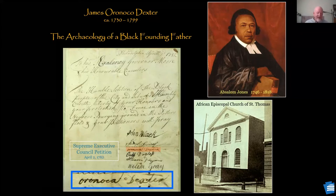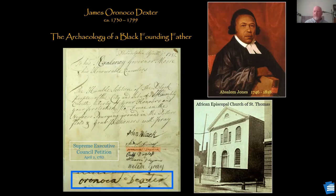By the early 1790s, he'd become a leading figure in efforts to establish the African Episcopal Church of St. Thomas, and in fact, the very first organizational meetings to create that church were hosted by Dexter in his North Fifth Street home. He later played a central role in acquiring building materials to construct St. Thomas's first house of worship and served for a time as one of that congregation's first vestrymen.